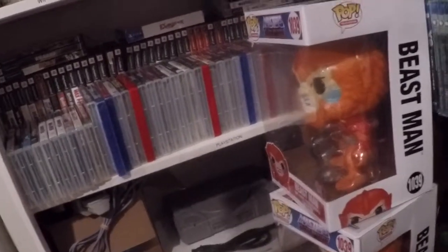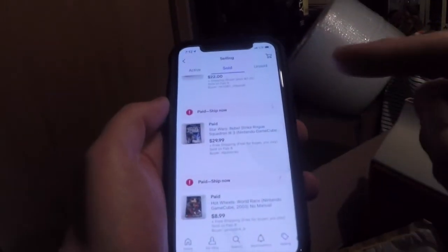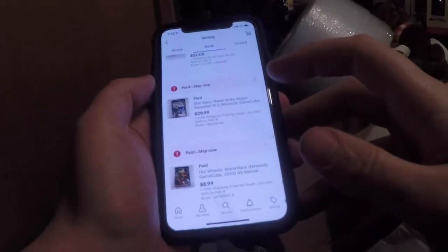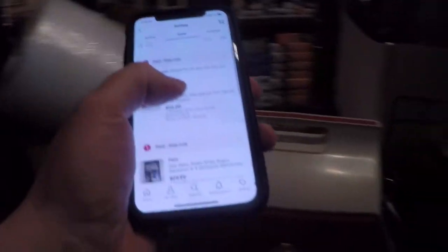Okay, next up is a video game for the GameCube, Hot Wheels. And that only went for $8.99 free shipping. The condition of it wasn't great, doesn't have the manual, and it's not a very desirable game. So another video game was part of yesterday's outing. Star Wars Rebel Strike Rogue Squadron, $29.99 free shipping. I'll record that when we get back, because it's not here yet.